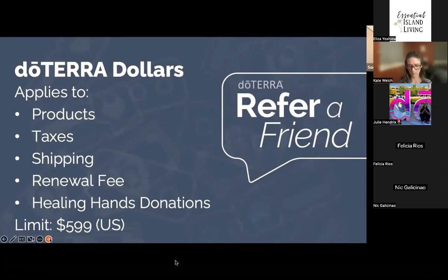But as long as they're current with us, whether they have a year-long membership, say they joined in January, they have their membership until they need to renew next January, but say they placed an order in January and they haven't placed an order since, could they start earning doTERRA dollars? Yes, immediately, without having to place another order. So that is a great benefit to your customers.